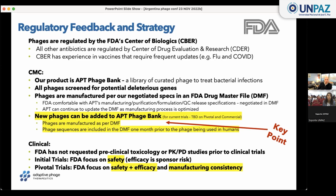In some ways, though, the way that the FDA is regulating this collection is by regulating our process for manufacturing and a process for clearing these phage. So that's not technically what they're doing. Technically, they don't regulate processes, they regulate drugs. But in effect, they are reviewing, making sure that our process is working for this phage bank approach.